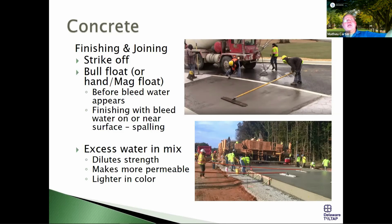I shouldn't assume that everybody knows what that is. What you see being used in both of these pictures is what we would commonly call a bull float. Most of the time they are going to be magnesium bull floats, specifically for this purpose. Hopefully we're conducting this work at a point where the bleed water has come off, or we've removed it from the surface if it was excessive. And now we're finishing the surface.